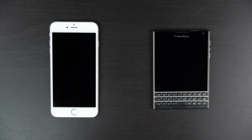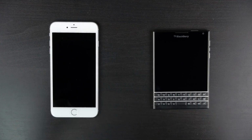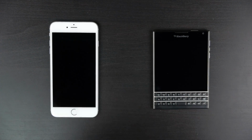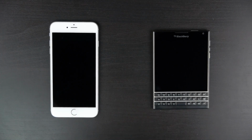Now, in terms of connectivity, both phones have the latest generation of Wi-Fi connectivity. They both have dual band 5 gigahertz and 2.4 gigahertz frequencies for all your Wi-Fi bandwidths, and they also have AC compatibility. So if you have the latest generation AC networks at your home or at your office, they're all connected to those higher end, faster speed networks.